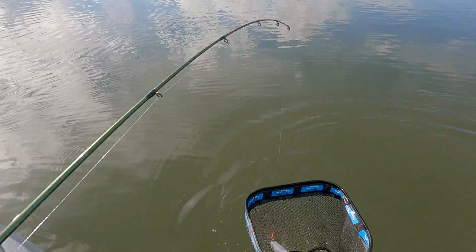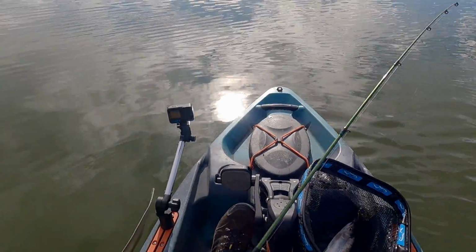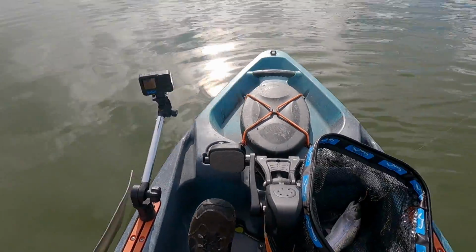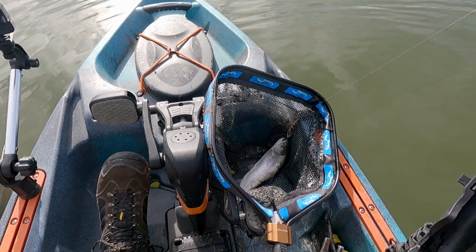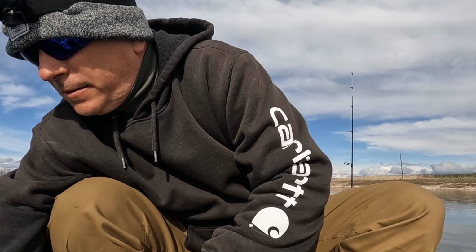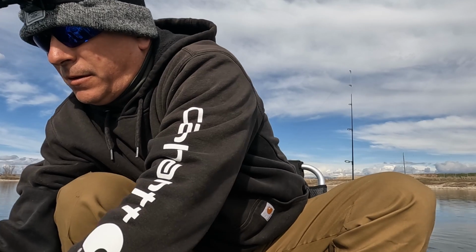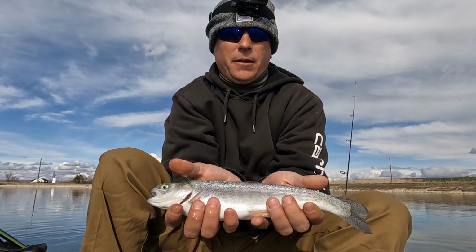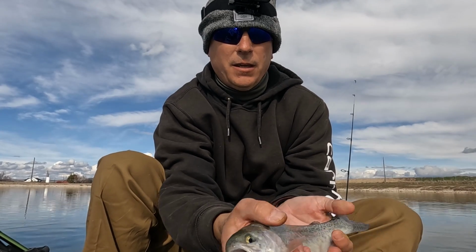All right. A little nicer trout today. That one on the Daredevil spoon. Right in the top lip there. Yeah, this is probably the second best one of the day, by far. There you go. It's a pretty one. It's got his top fin and everything. That's a very pretty trout. Let's get him back in the water. There you go, bud. You ready to go?